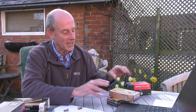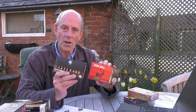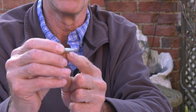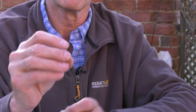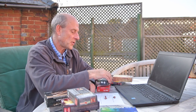If I just move on a touch, I talked about these two rounds here: the RWS Evo Green and the Geco Zero. They are both owned by the same company, but they work in a very different way. The bullet is designed to fragment. It actually explodes as it hits the animal. The front half of the bullet explodes and fragments with the help of the polymer tip, and the back of the bullet, which is a harder material, drives through in penetration and comes out the other side. So it works in a completely different way. These are solid copper and retain 95 to 100% of their weight. These do not. So these two rounds work in a very different way.